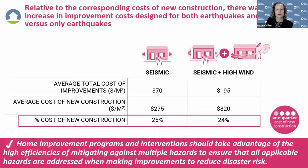Therefore, home improvement programs and interventions should take advantage of the high efficiencies of mitigating against multiple hazards to ensure that all applicable hazards are addressed when making improvements to reduce disaster risk.